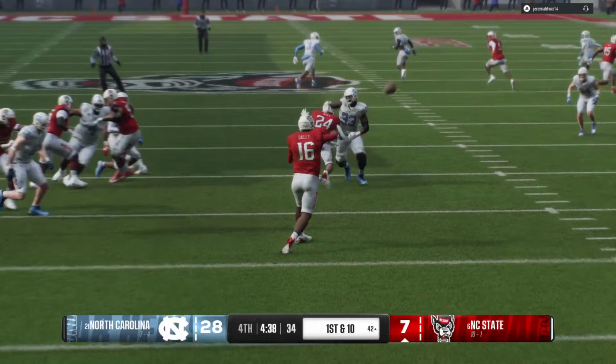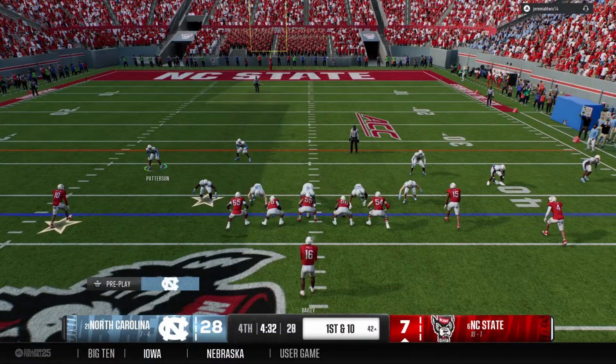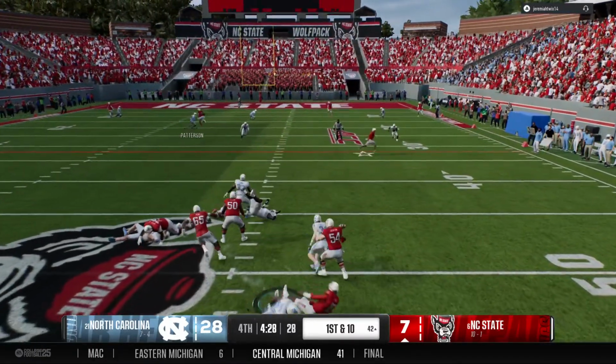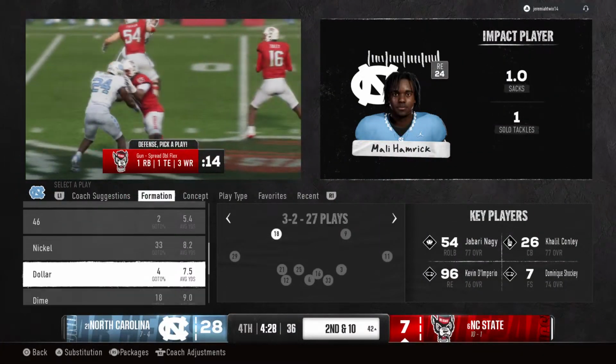He was hot. The ball was coming out of his hands. The defense better do something different. That big play is just what they needed. Now they have it 1st and 10 just outside the 40. Can't find his man as he took a shot trying to deliver that football, and it'll be 2nd down.